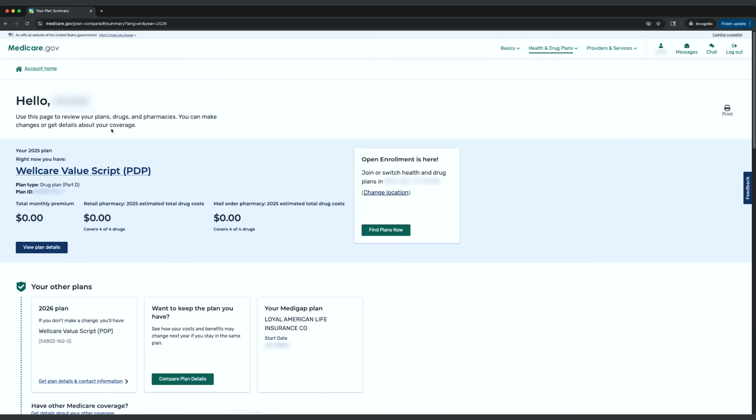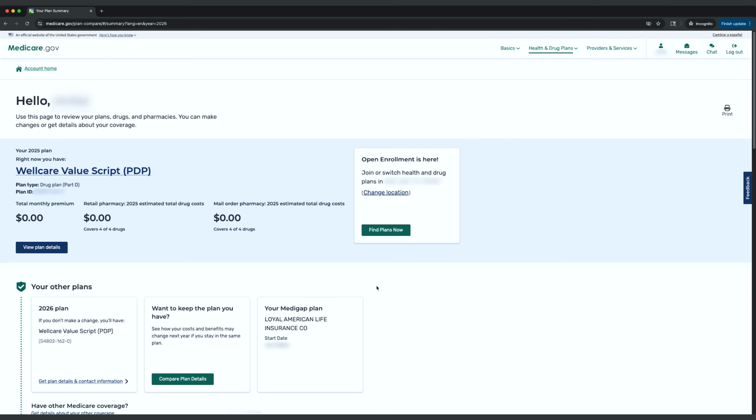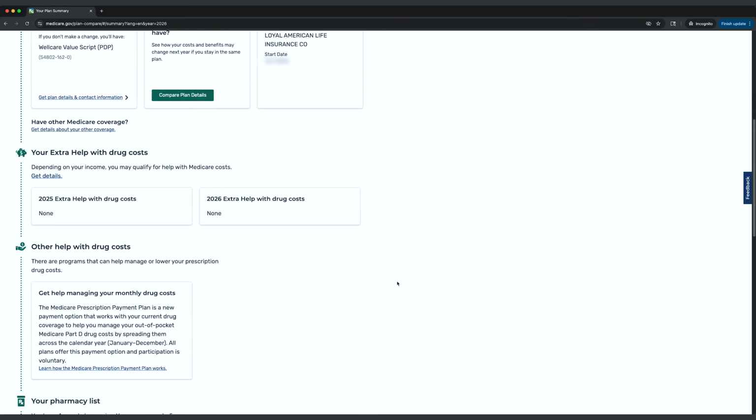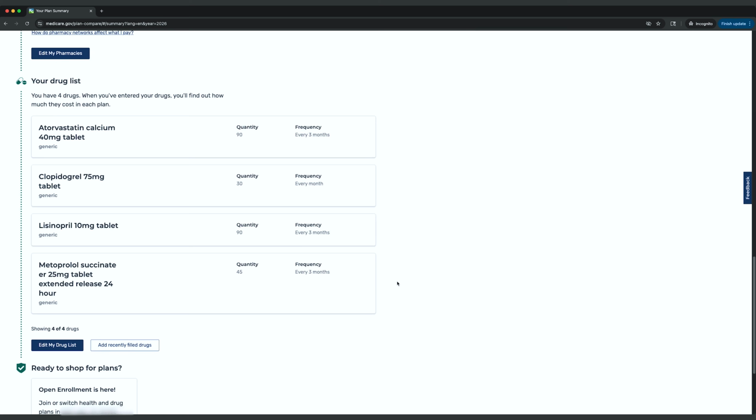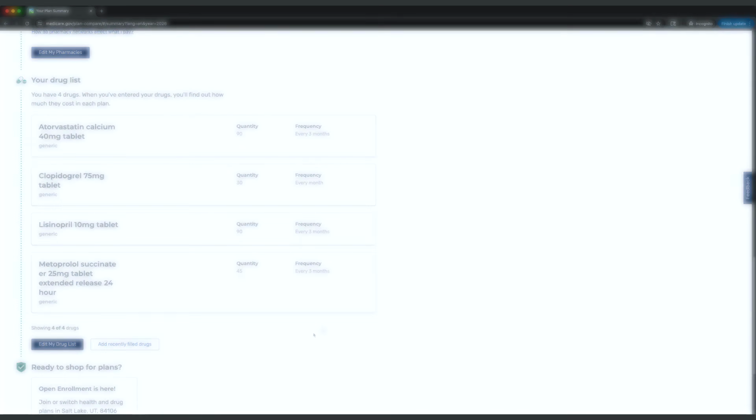Next, it will auto-populate with your current drug plan and costs. The reason going through your Medicare account is easier is because it is auto-populating your existing medications. You don't have to type anything in. It is pulling the data from your pharmacy claims. Now, sometimes it is pulling in medications that you were taking, but no longer have to. So if you scroll down, you can edit your drug list, and if this is incorrect, you can remove medications or add new prescriptions. We'll scroll back up to the top.